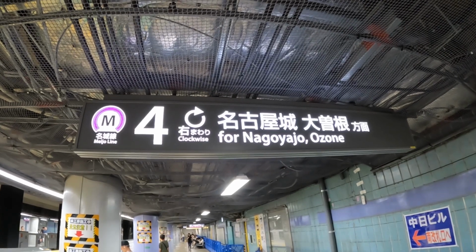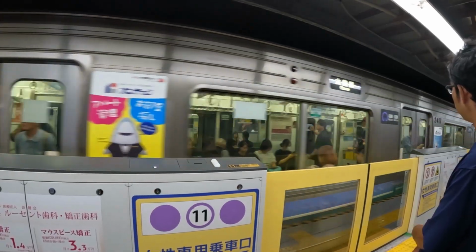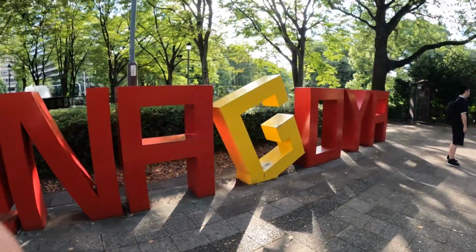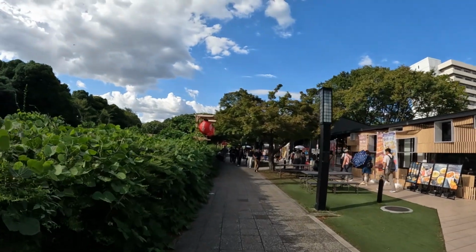Okay, then we're going to finish up some shopping down at both Donkyo and Bookoff. I'll show you what I got shortly after. We're just heading to Nagoya Castle now. Short train ride north of where we were, so let's check it out. Nagoya! And now it's a nice little walk, heading to the castle.